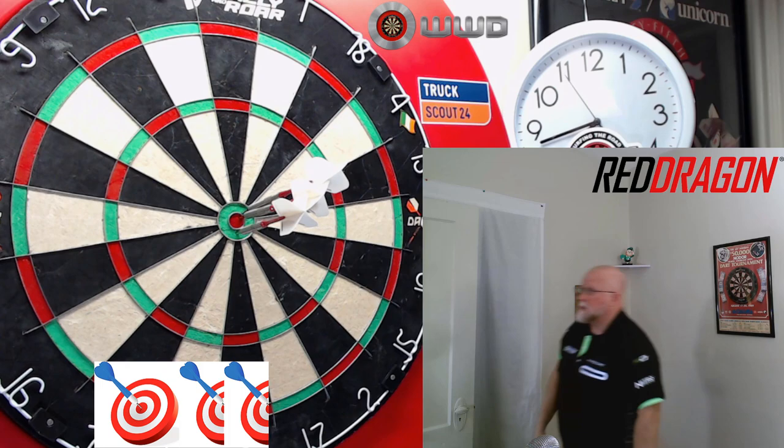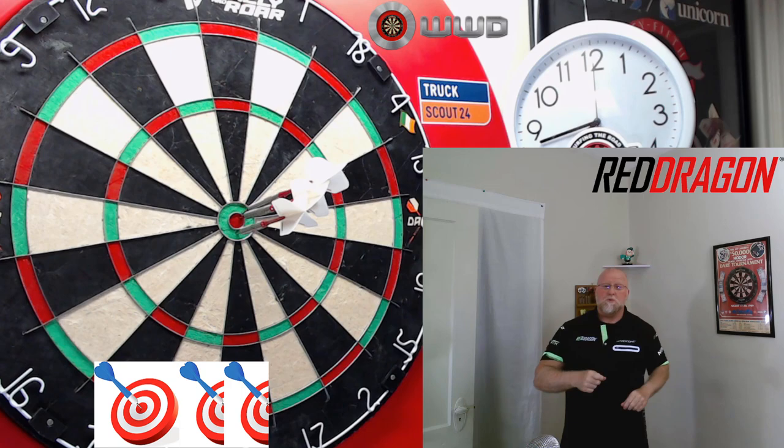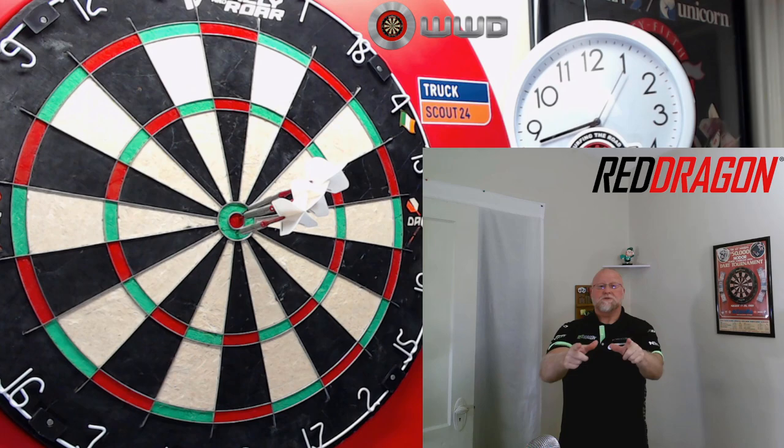25. Another 25. The recent 2021 PDC World Cup winner, Red Dragon John Henderson darts review starts right now. Here we go. He used these exact darts.